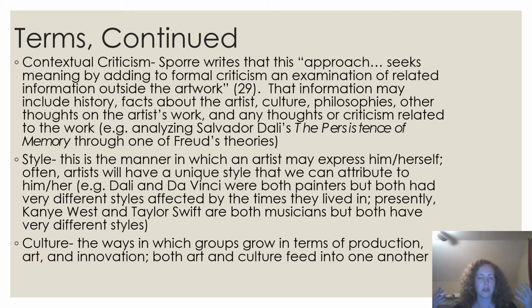Some examples. Think about analyzing Salvador Dali's The Persistence of Memory through something written by Sigmund Freud. Or think about the Renaissance artist Leonardo da Vinci's Mona Lisa and thinking about the historical context around it, the Medici family, and why they chose Da Vinci to write it. Or I'm sorry, to paint it.